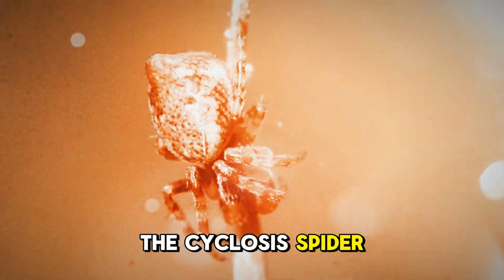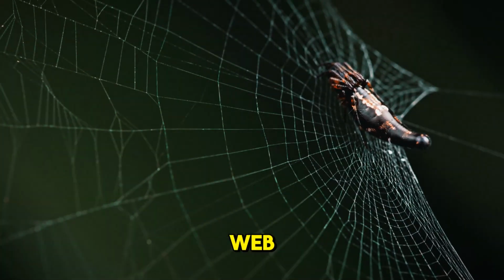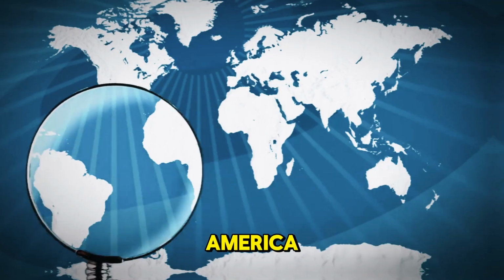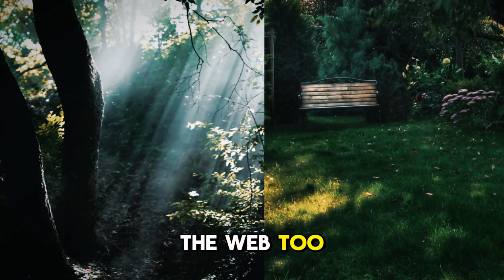The Cyclosa spider is tiny. Many people never notice it, even if it's right in front of them. It usually measures less than a centimeter, just a small dot on a web. You can find it in parts of Asia, South America, and Central America. It lives in forests, gardens, and near quiet corners where wind and light don't shake the web too much.